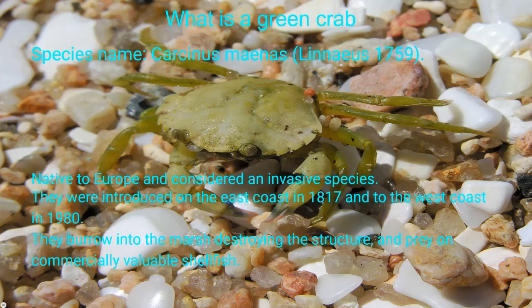The introduction was thought to be through ballast water, hull fouling, or intentional release. The green crab is invading the New England coastline. Green crabs prey on shellfish and other crustaceans such as soft-shell clams and scallops, and destroy salt marshes. The background image on the slide is a stock photo of the green crab.